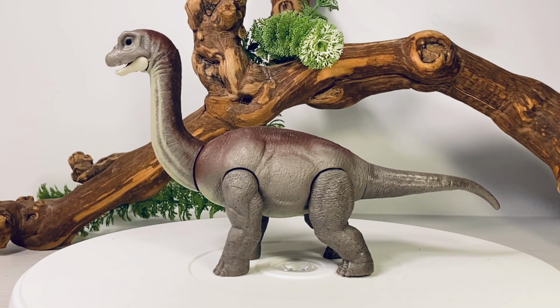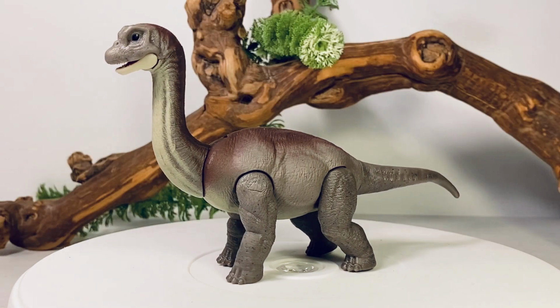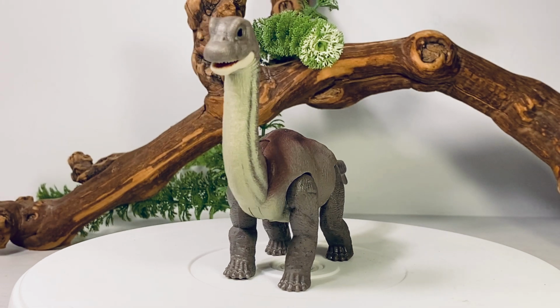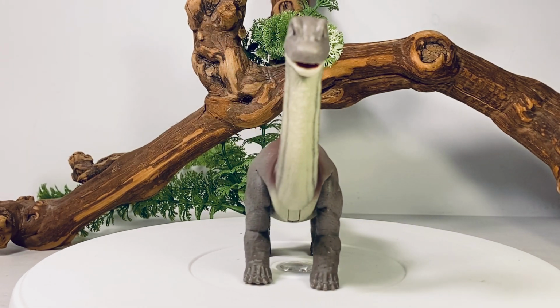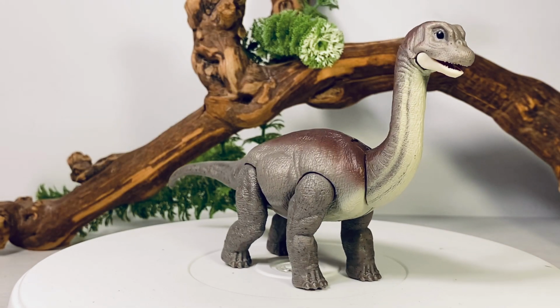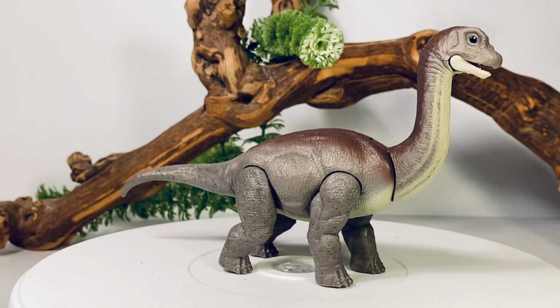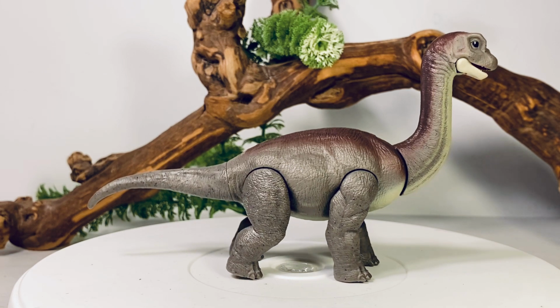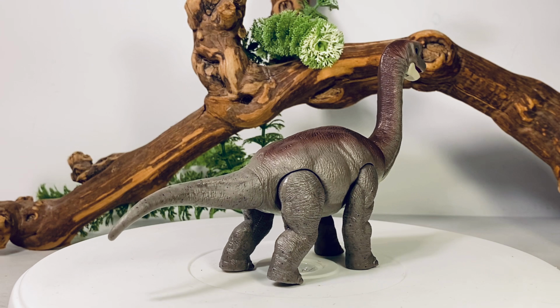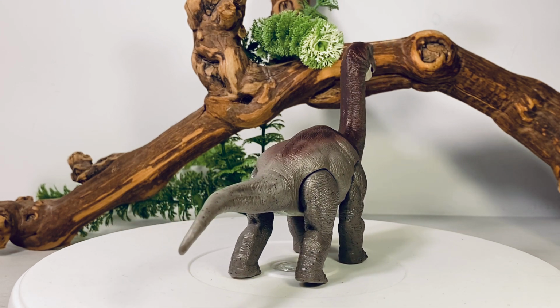Alright, let's start with a nice 360-degree view of the baby Brachiosaurus. I'll admit, this thing is freaking adorable. I really love this figure. The baby Brachiosaurus made its debut in Season 3 of Camp Cretaceous. It was just in the show for a very short time, but it definitely did make an impression. I think this figure is a beautiful representation of how it appeared in the show.